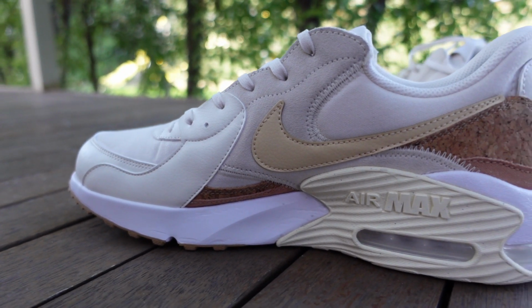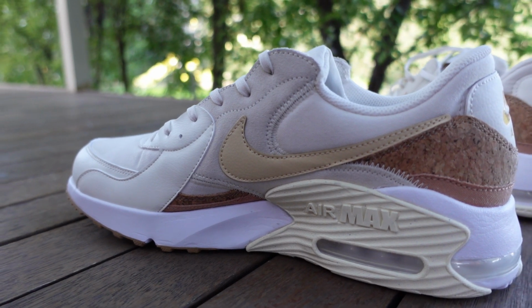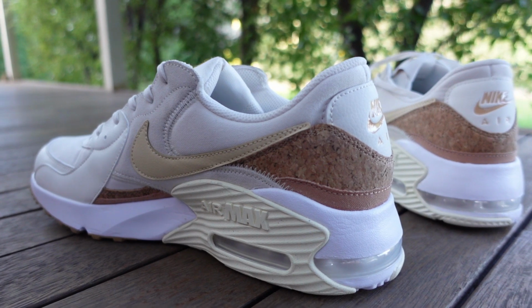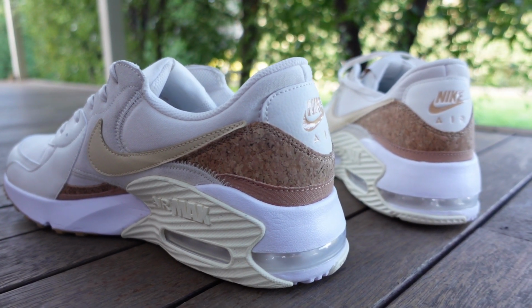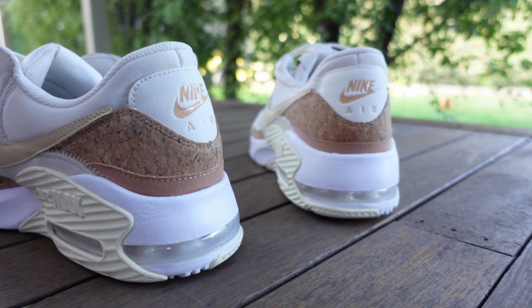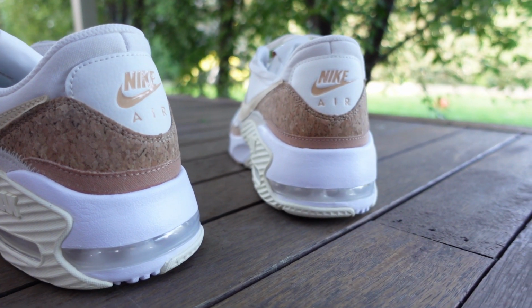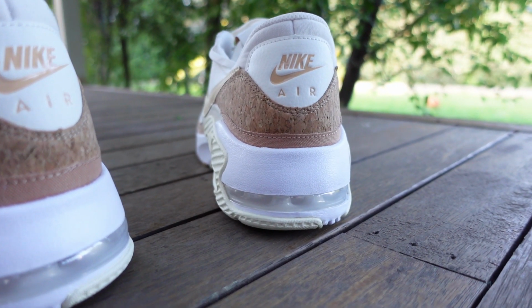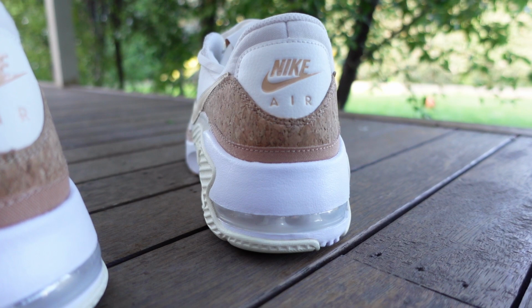The shape of the shoe itself is very similar to the Air Max 90, and we do have one of the more iconic features of the Air Max 90 in the Excee being the midsole wedge, except in the Excee we've got a more oversized version in a weird shape, and with the cushioning we have got an additional visible air bubble on the rear of the shoe.